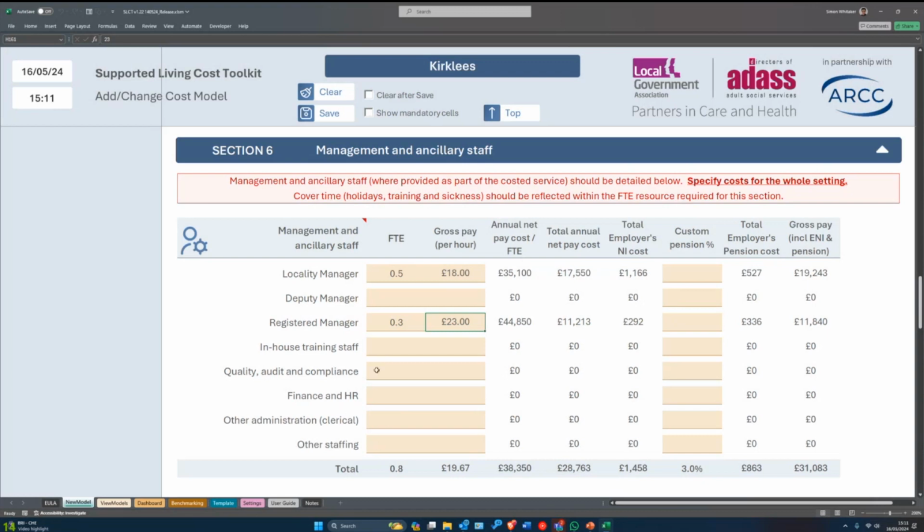Okay, I might put a little bit in for, let's say that we've got a trainer that also goes across 4 settings, so 0.25 there. We might say that trainer is paid £16.50 an hour, and let's put in some admin staff as well that works across 4 settings. So I'm going to do 0.25 of other admin for £12.50 an hour. Okay, so what that's done is, you can see here down at the bottom, for this setting I've added £45,000 worth of management and ancillary staffing into this setting.